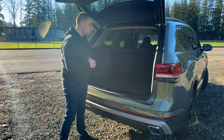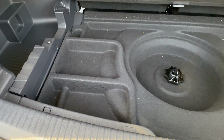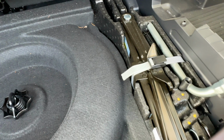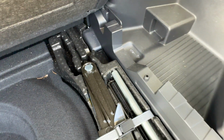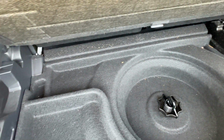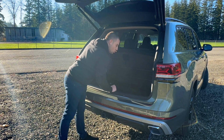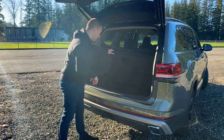In regards to storage underneath the floor, we do have, of course, a spot for a spare. This particular one does not come with a spare, as many vehicles don't nowadays, but we do have the space for a small donut style spare. We do have some small cubbies for any kind of cargo that you may have and want to store away from prying eyes. And we do have, of course, the jack and the additional tools for changing what would be a spare tire if you had the donut back here.